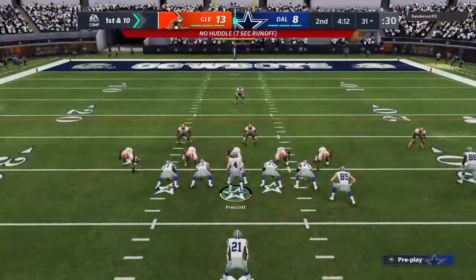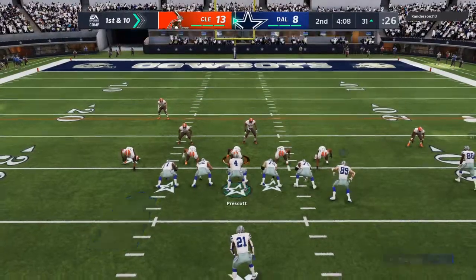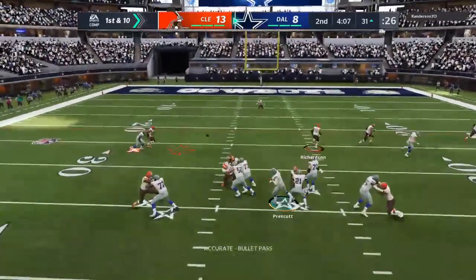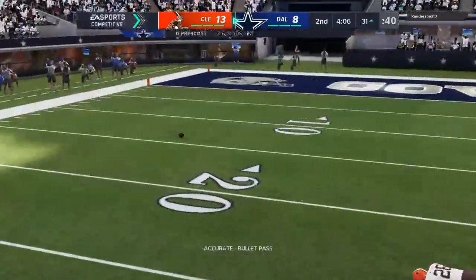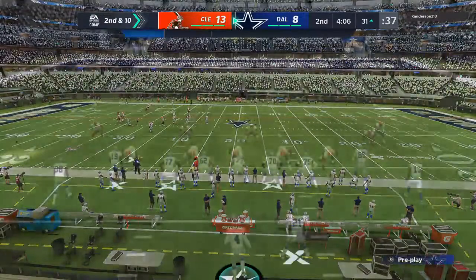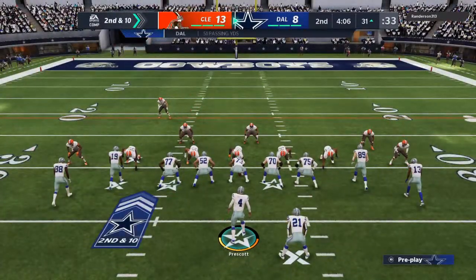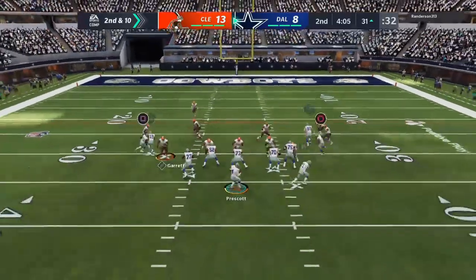And past the 35, he'll be dropped a yard or two shy of the 30. Give him 15 there, and the Cowboys have a first. And the first play of the drive there is incomplete. Amari Cooper, the intended target. That'll bring up second down. Line of scrimmage, the 31, as they line up second and 10.